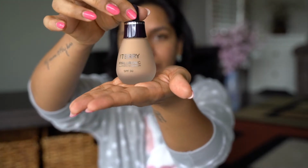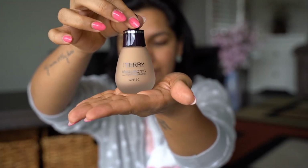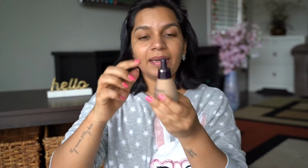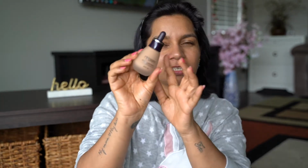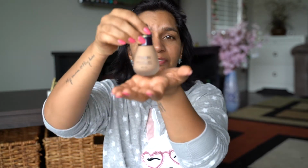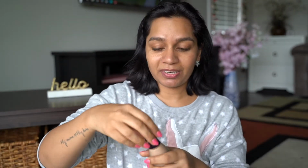So this is how the foundation looks. It's the ByTerry Hyaluronic Hydra Foundation with SPF. It has a dripper and it has a frosted bottle. I know frosted bottles are a little bit heavier, but it's okay to have a frosted bottle when you're traveling, because a normal glass bottle breaks very easily. It is a little bit heavy, but I love the shape. It looks very cute on your vanity. So let's see how the product itself is.